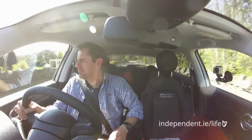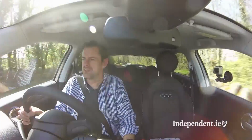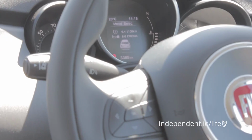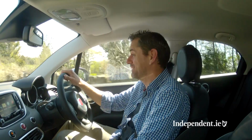Bridge! I think we pass over a canal here somehow. Do we pass over a canal here? Is there a way down to the canal? Could I go down to the canal? No, that was a train track. Shows how much I know about the area.